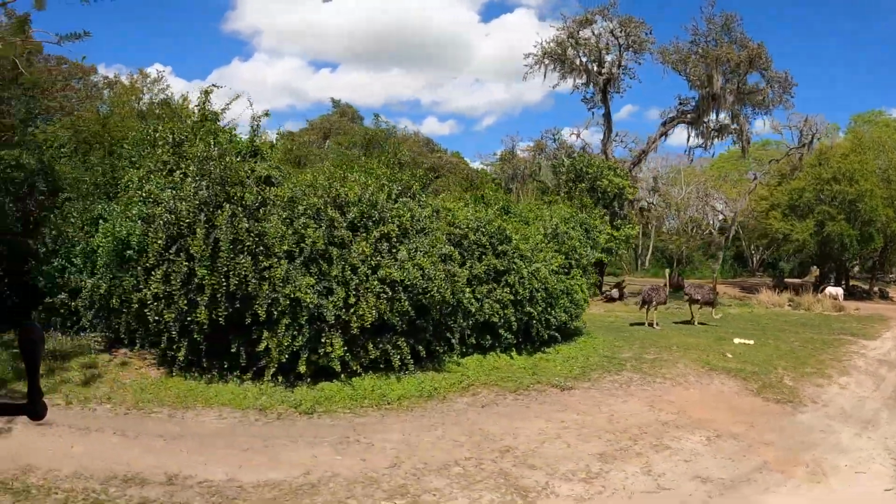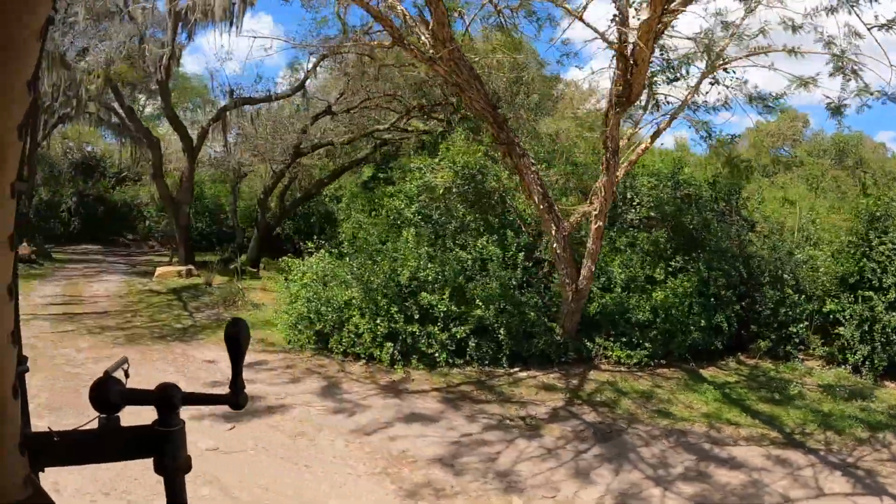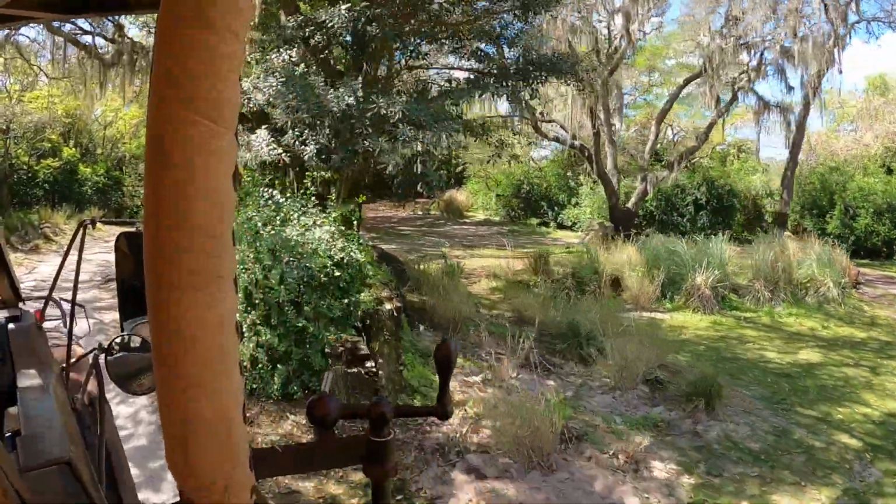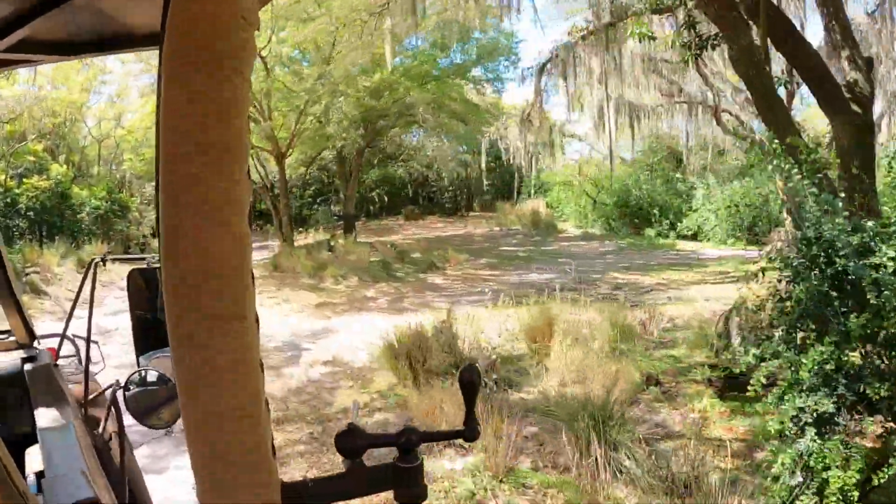You know, it may not seem like it, but ostriches are very powerful animals. Their strength is mainly in their legs and their feet. They are strong enough to overpower lions.